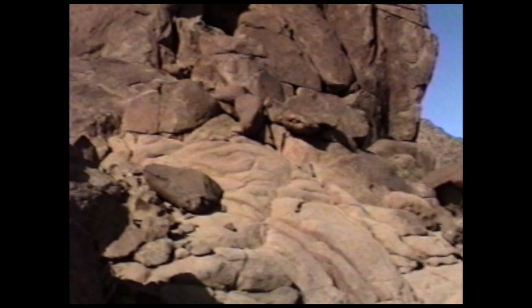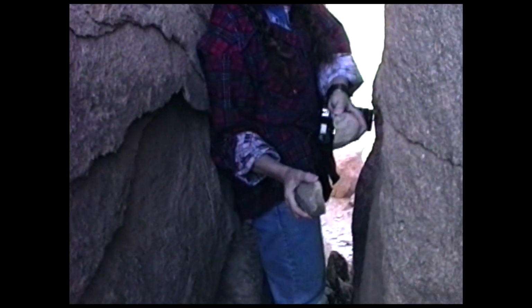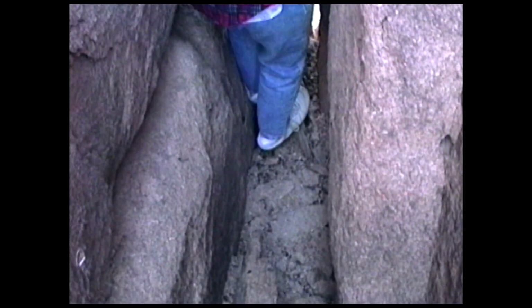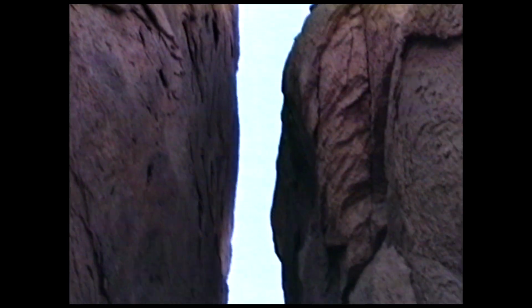Now my dear wife has disappeared. Let me see what's happened. Oh, yeah. This was smashed down up in this crack. Nothing like getting right in the middle of things, huh? Leave no crack or crevice unexplored.